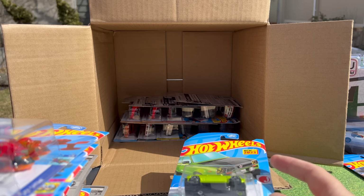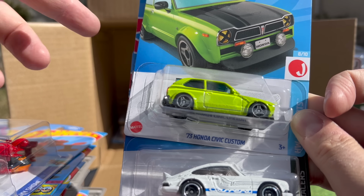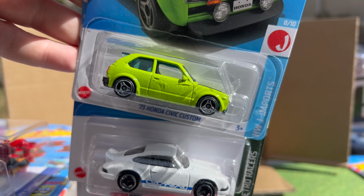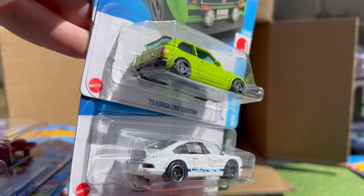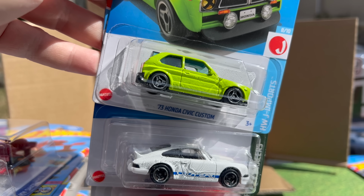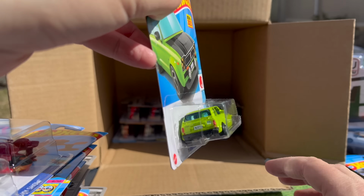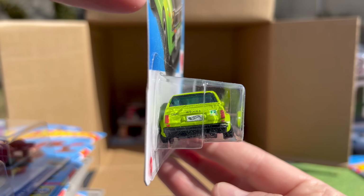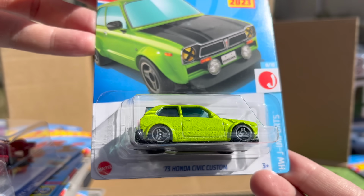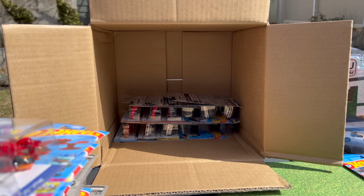Because not only does it have the Corvette and the Porsche and the Audi upcoming, but it also has the 73 Honda Civic Custom in this light green, which, you know, you might be able to convince me that I like it even better than... I don't know if I could like it better than the Audi and the Porsche, but still, with the 3-spoke wheels on this one, just so cool. And look at it, it's got full details. Back, front, hood. Love that. Love that. Huge highlight.